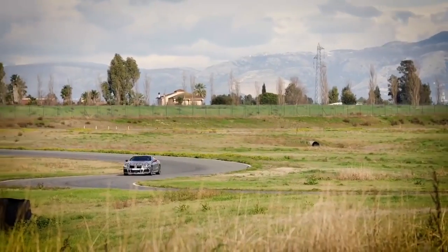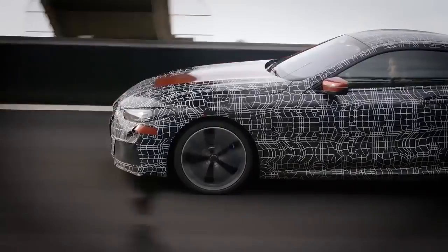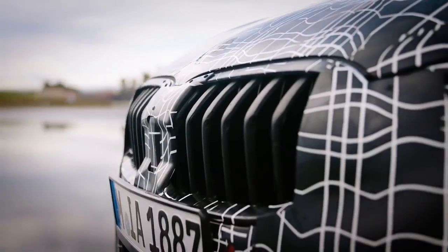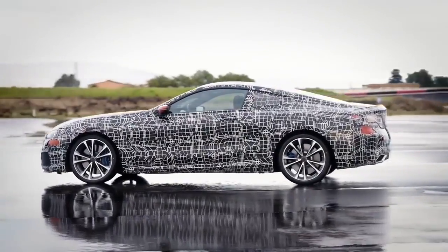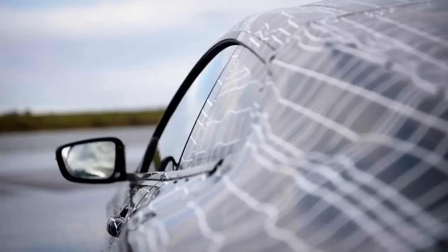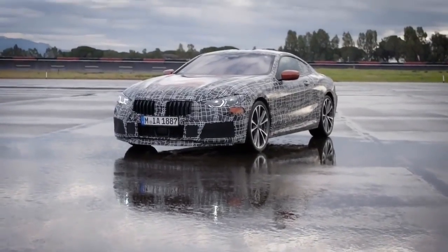The BMW 8 Series Coupe combines agility and power at a new level of luxury. The car is still disguised, but you can clearly see the dynamically stretched lines, the flat silhouette, and the powerful front and rear ends. The typical sports car proportions give a foretaste of the fascinatingly sporty driving experience.